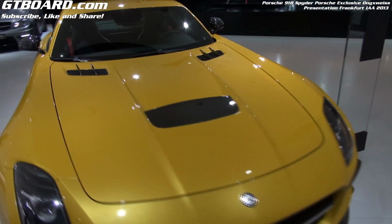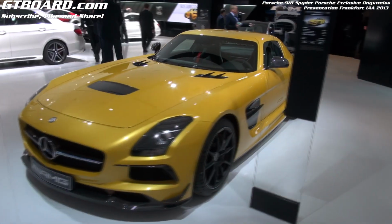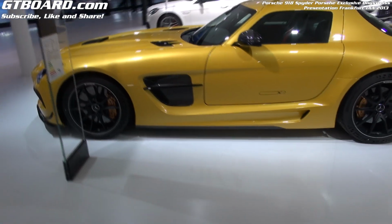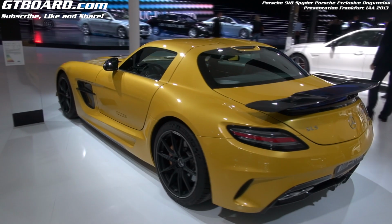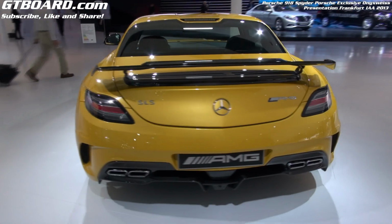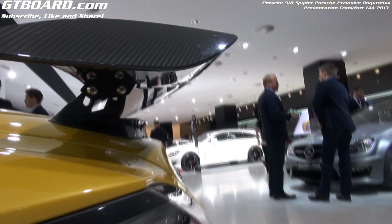So this is the first time I see the SLS Black Series. Quite deep, this color. Lots of carbon. And the wing is quite big.